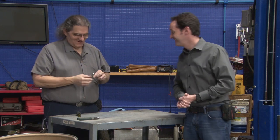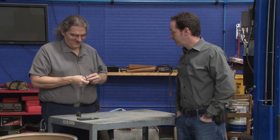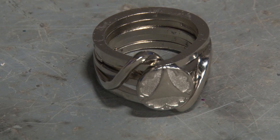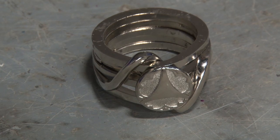So that took 3 hours. 3 hours, to get all the way through everything. And what do you got? I got a ring puzzle, which actually isn't that hard to do. Yeah, that's a five easy interlinked rings.